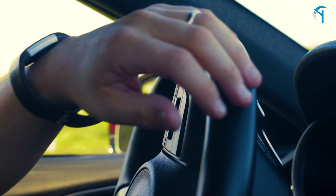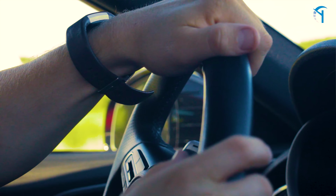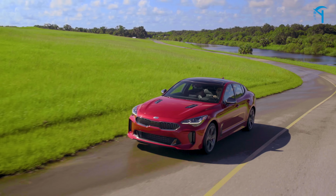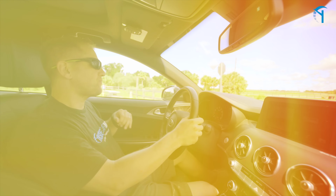So what I recommend if you do drive this car and buy this car, always set the bolsters at the tightest setting at first, and then as you go through your drive a couple hours in, slowly loosen them up so you feel more comfortable as you go.